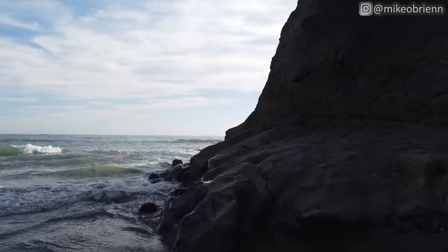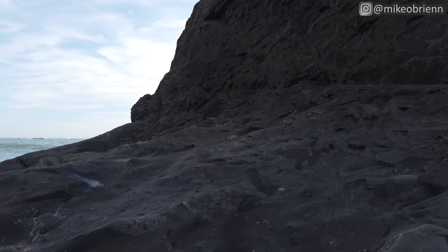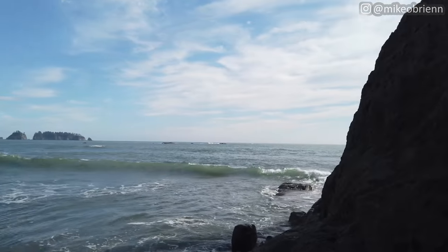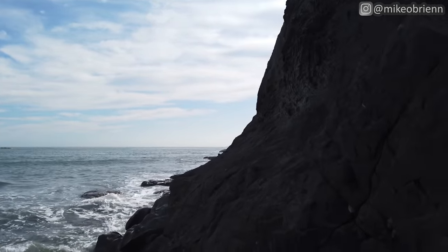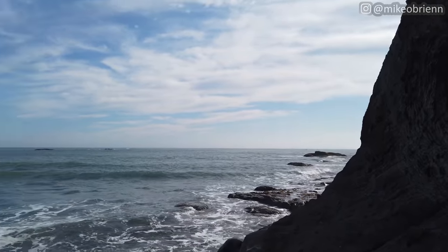Now all the way out here at Hole in the Wall, this is where you're going to need a little bit of rock climbing if you're coming at high tide, as we did. This is like mid to high tide right now, and so I had to do a little bit of rock scrambling, a little bit of rock climbing, just to get around into Hole in the Wall. I don't recommend this if you're not comfortable with it. Like I said, if you come at low tide, it's much easier to get out there.